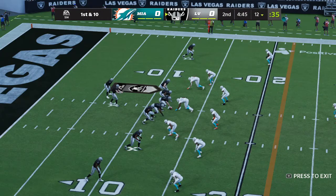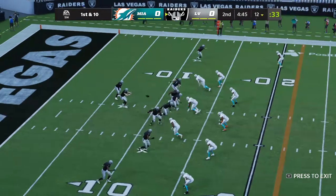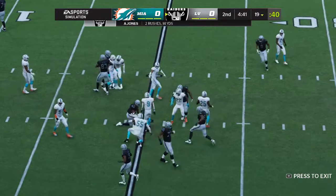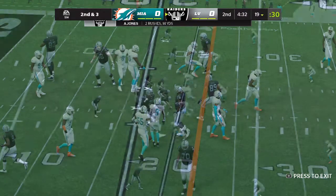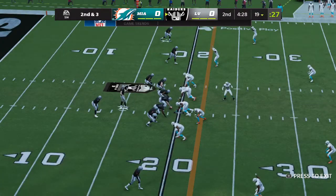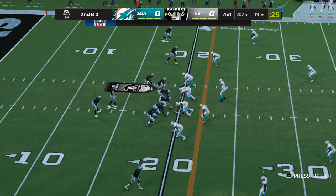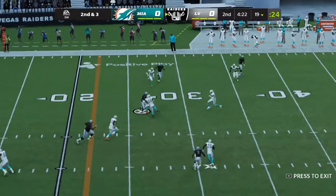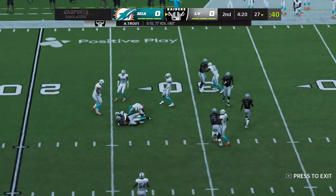The Raider offense set to get this drive started. From the gun, he'll hand this off. And a nice gain there as he'll be taken down just shy of the 20. A good run, got 7 on first. Here's 2nd and 3. He'll look to throw. That's complete to his tight end, Waller.